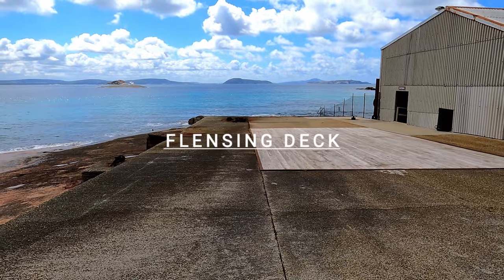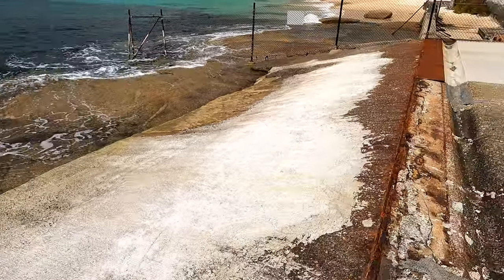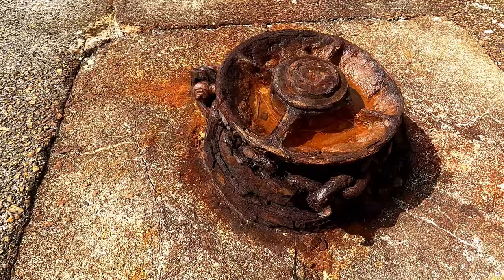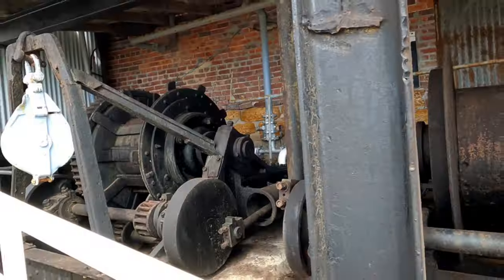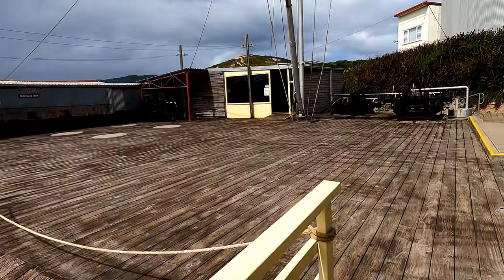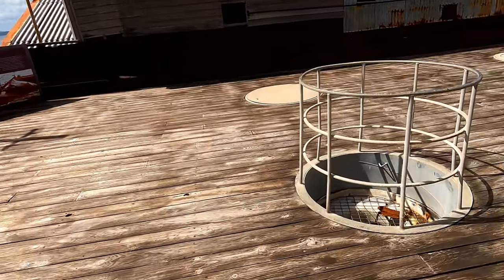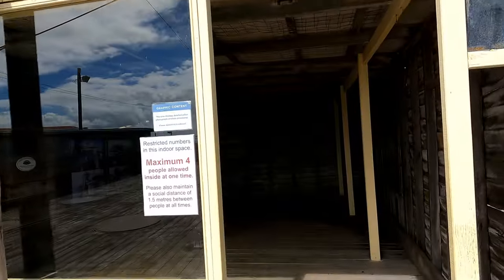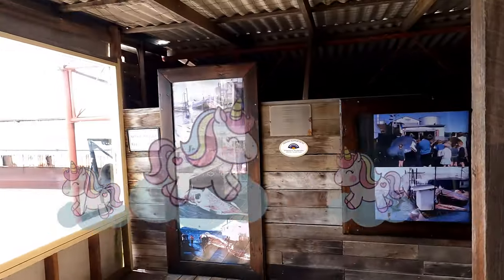And this is where it all happened, called the flensing deck. So this is where they'd bring them up out of the water by that winch. Once they were cut up, they'd bring them up here on that winch. Graphic content. This area details colour photographs of whale processing. Yeah, it's pretty graphic. I don't think I'll concentrate too much on that.